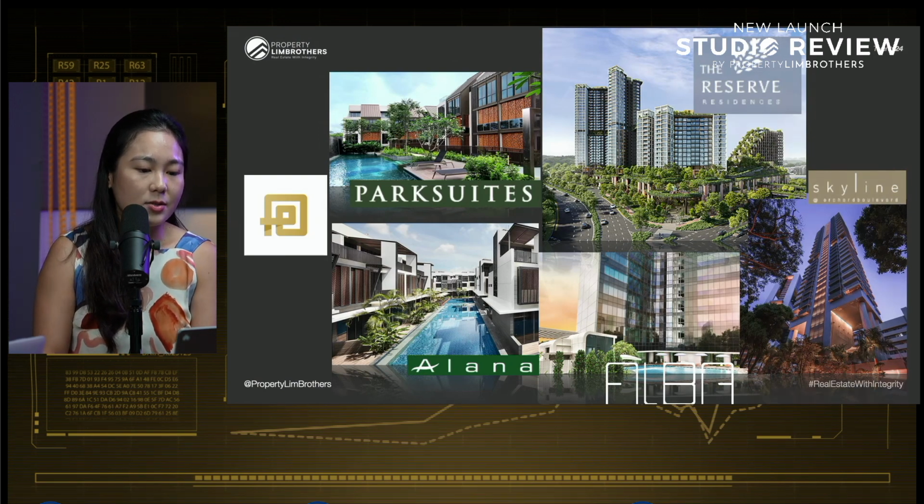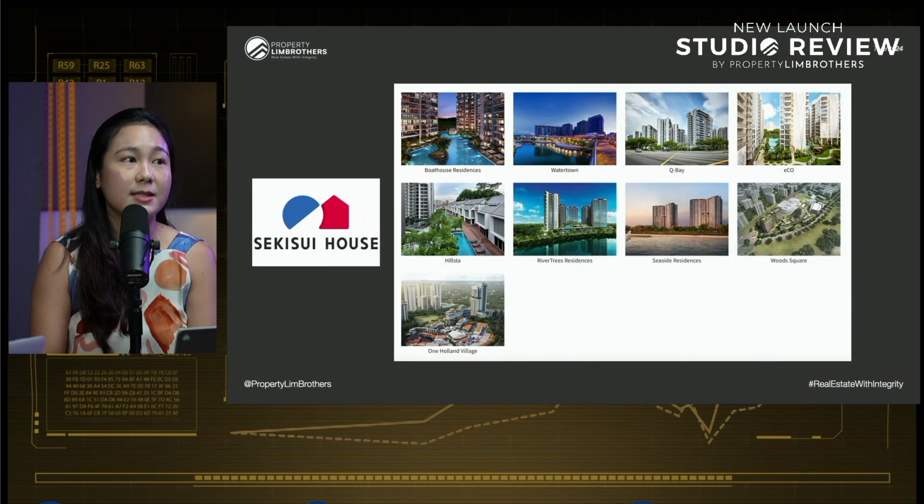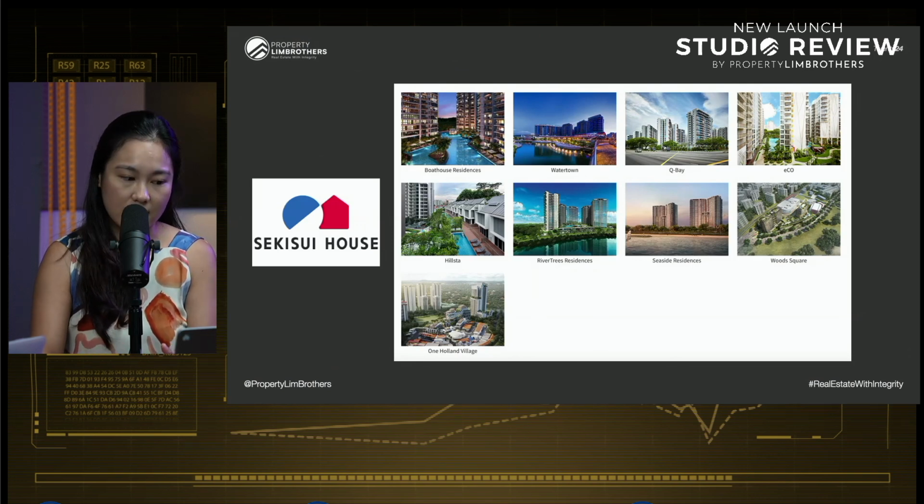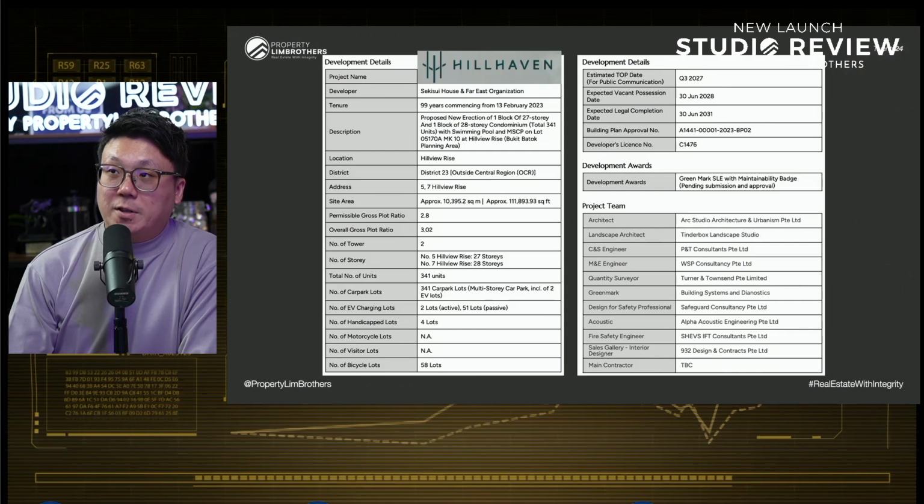Then Sekisui, these are the projects that they've developed in Singapore: Q Bay, Seaside Residences, One Holland Village. So they are definitely familiar with the Singapore residential market. And in terms of architect, I think most people are always very interested: who's the architect they have chosen? So ARC Studio, they have done quite a few projects as well. Pinnacle@Duxton, that's done by them, and that's super well known among Singaporeans. Other projects that they did were Sienna and Tembusu. So they definitely have their weight in terms of design and architecture. Tembusu is the one in the Kovan area, right? Yes.